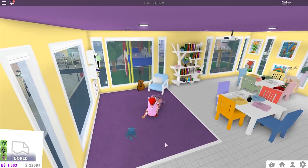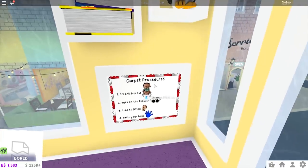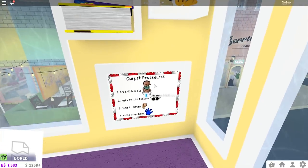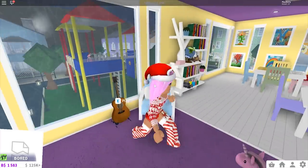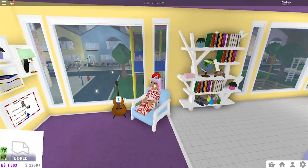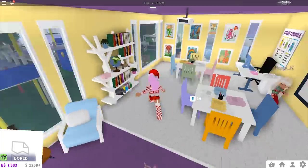They can even play with toys. And it is called, actually it's not called anything, but I had the carpet procedures here, so it kind of tells you what to do. It says 1, sit crisscross, 2, eyes on the teacher, 3, time to listen, and 4, raise your hand. But you can even teach the class here, really, just sitting down or playing music like Poppy beautifully did earlier.